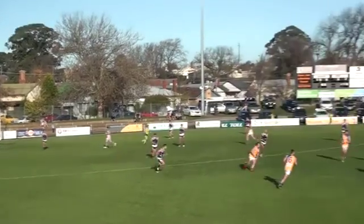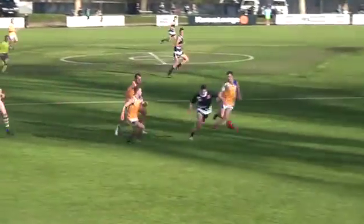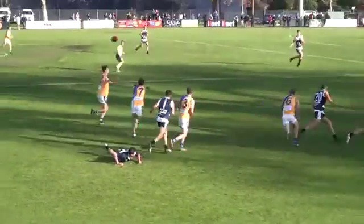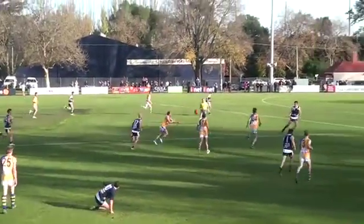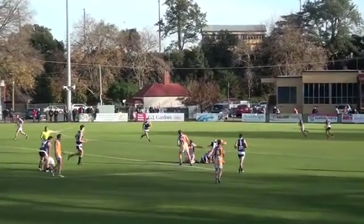Bendigo need a quick goal here. They need to get some momentum going. It was a big kick. The ball's ended up on the centre wing position. Horbury coming through. He was bumped off the ball. Bendigo with the numbers. Emerging with it was Dorrington. Sent the handball inboard. It comes there to Thornton. He was dispossessed. Rowan Marshall.